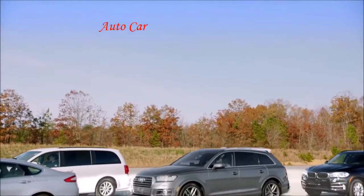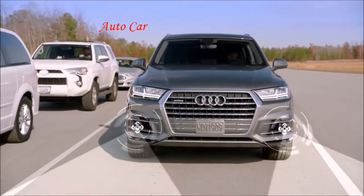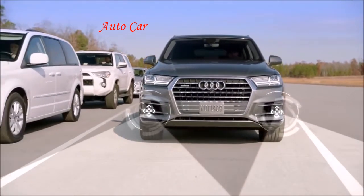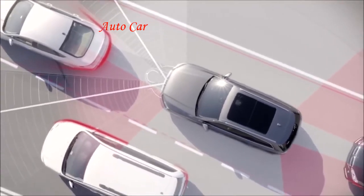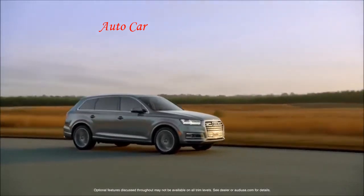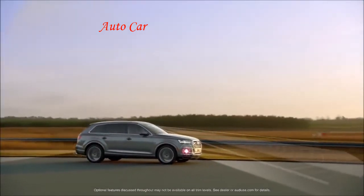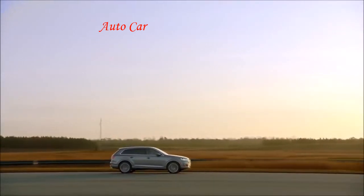One of the most exciting new systems we've added in the Q7 is Traffic Jam Assist. It combines automatic acceleration, stop and go, and for the first time, steering guidance. Across the board, the new Q7 is a benchmark in technology. And nowhere is that more apparent than its amazing and intuitively designed driver assistance systems.